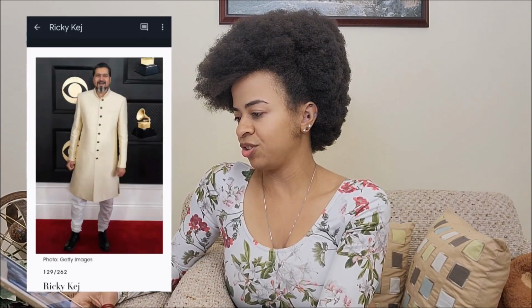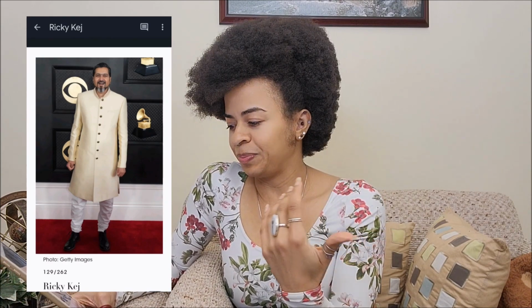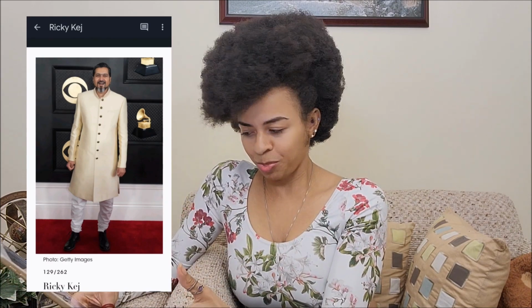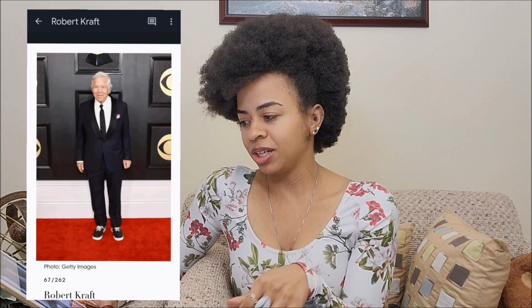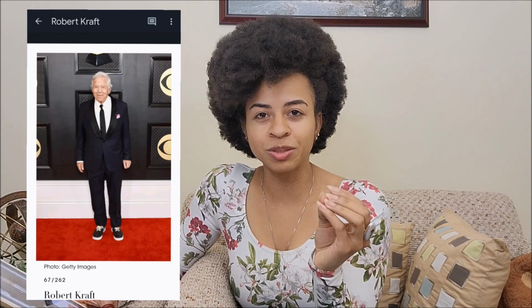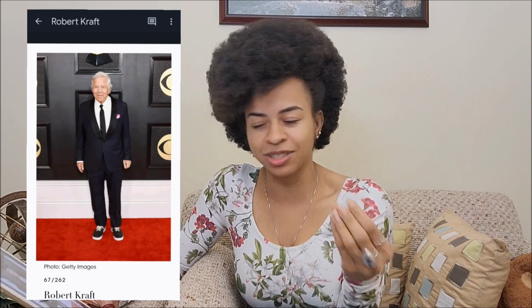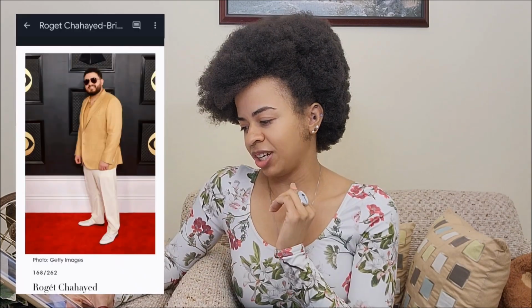And then Ricky Kej, I like ethnic wear. It's very nice. I don't like that his pants are bunched up in his shoes, but it's a very nice coat. And I have Robert Kraft in here because the sneakers are nice. They're nice, sparkly sneakers. He looks like somebody's grandpa, and he's showing up to their dance. It's cute.